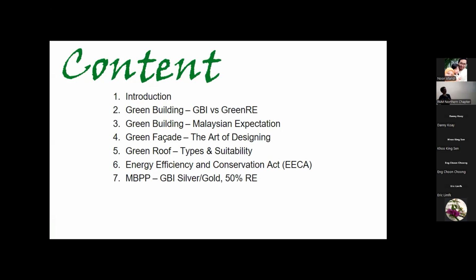The presentation is divided into seven parts. Obviously, we will concentrate on item number 4 and number 5 because I'm using the infrared, but the online people can't see. The first one is green building, GBI versus Green RE comparison. Later I'll tell you why we need to do that. Then of course green building in Malaysia expectation, the green facade, and then the green roof together. They call it the green envelope.